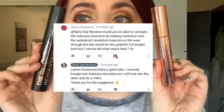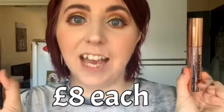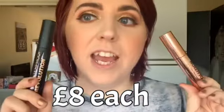I'm just going to curl my lashes. Do you clean eyelash curlers? I've never cleaned one before. So someone a while ago, and I apologise I haven't got around to it recently, someone asked me to test the waterproof version of the Revolution Mascara against the original. See how they kind of compare.